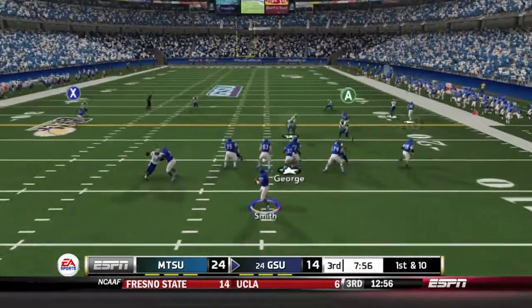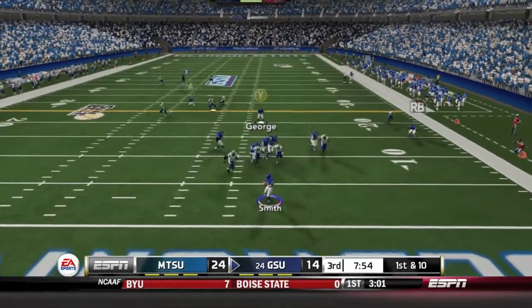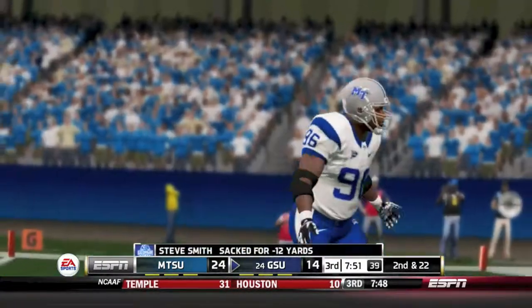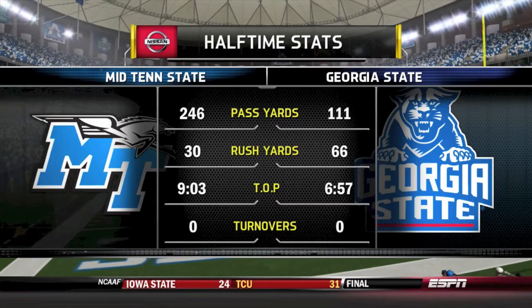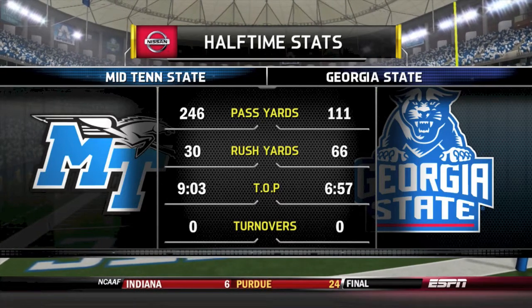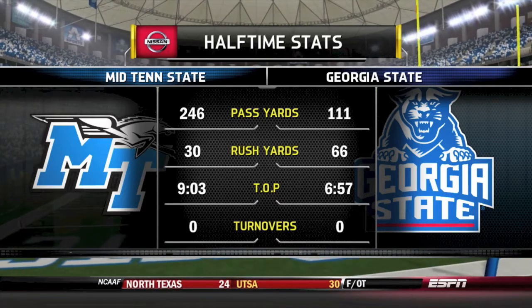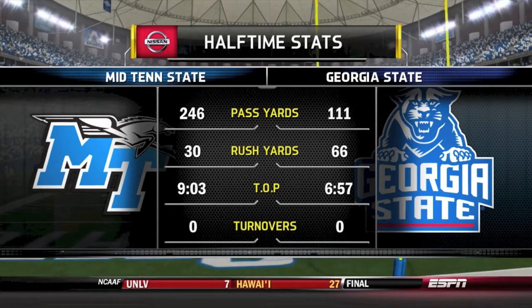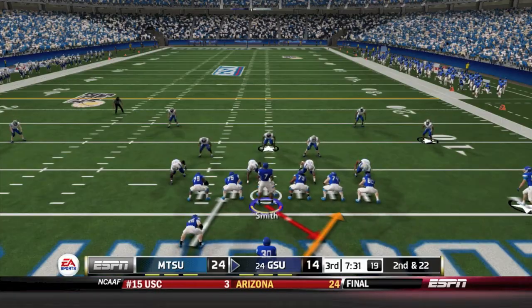They start out with the ball here in the second half. Smith back to pass, back towards his own goal line. No one's open, and he is sacked at his own 2-yard line. A loss of 12 yards as we look at the halftime stats here. Middle Tennessee State passing the ball very efficiently. Not known for that. 246 yards through the air in that first half.